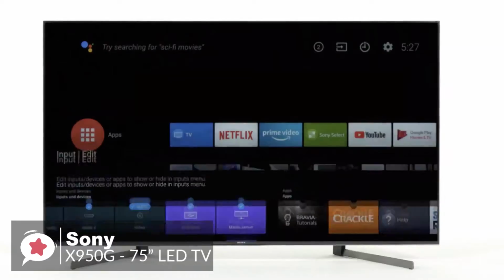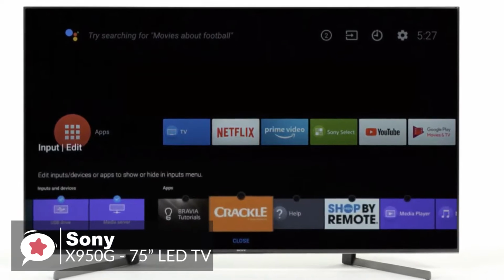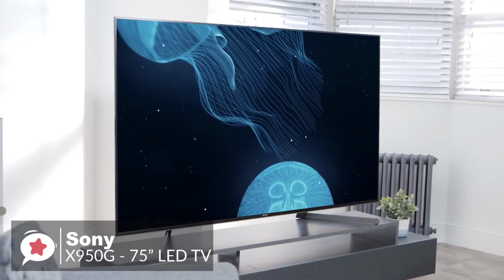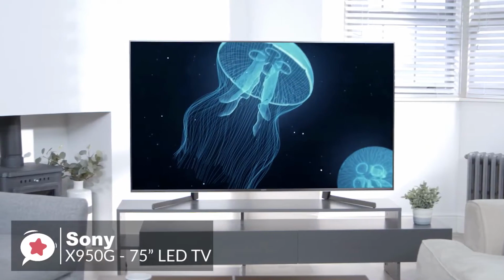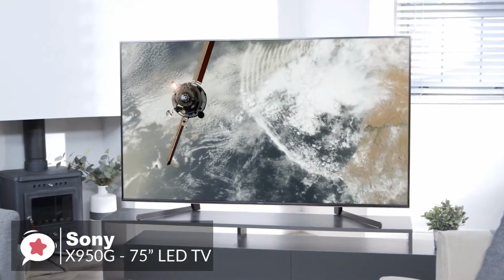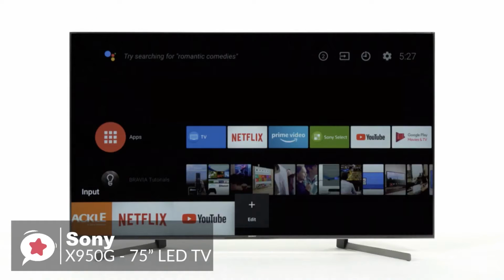In addition, the main interface has a variety of apps, which are simple to navigate, and you can easily find what you're looking for. It is swift and gives you access to the great Google Play Store. Furthermore, the Sony X950G 75-inch LED TV supports popular formats, including HDR10 and Dolby Vision. So whether you stream HDR, play 4K Ultra HD Blu-rays, or game in HDR, you'll experience the vivid contrast and more vibrant color of HDR.